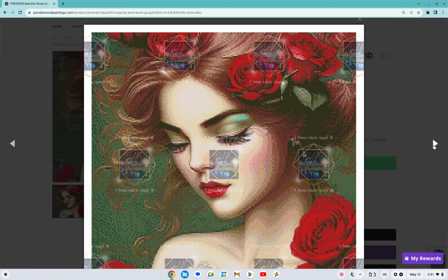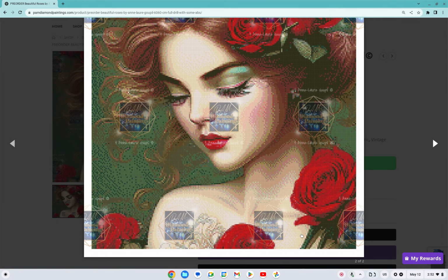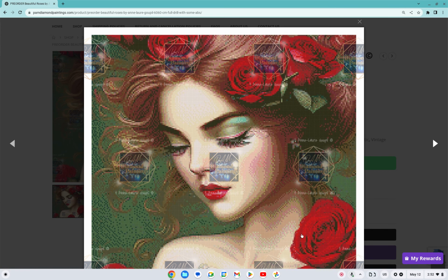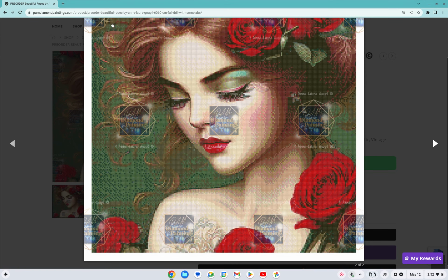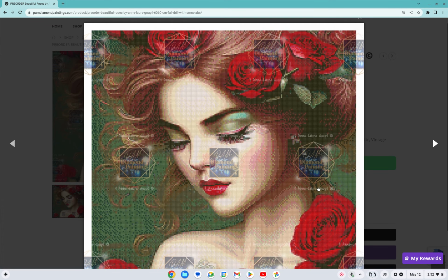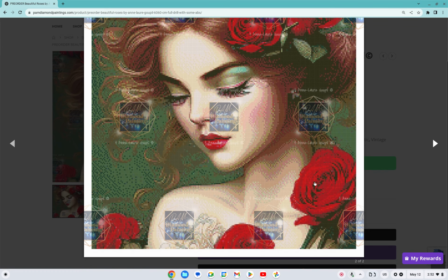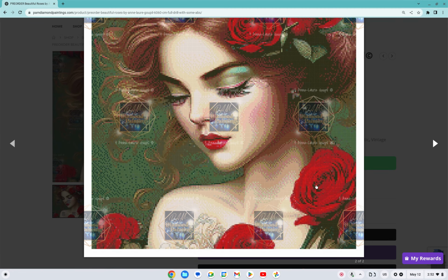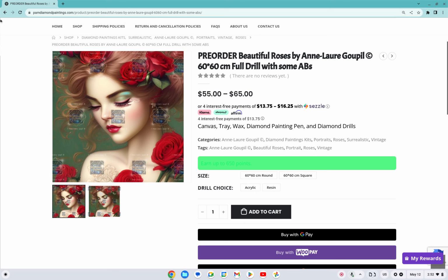Take a look at the rendering. Yeah, the rendering is very, very well done. They capture all the details in that original artwork perfectly. Lots of confetti in the background, and in the flowers, and in her hair. But that's going to bring all the details, and it's going to make it look more true to the original artwork once you're finished with it. Okay, moving on.